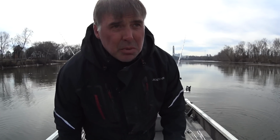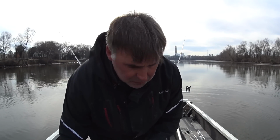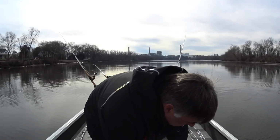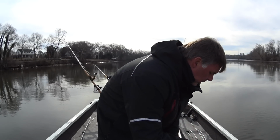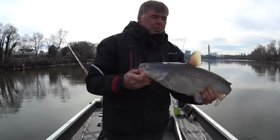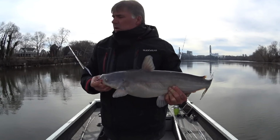Yeah, this eel seems to be attracting Watts Bar sized catfish. One thing about it, you can use the same piece all day long. Another Watts Bar sized fish in the James River.